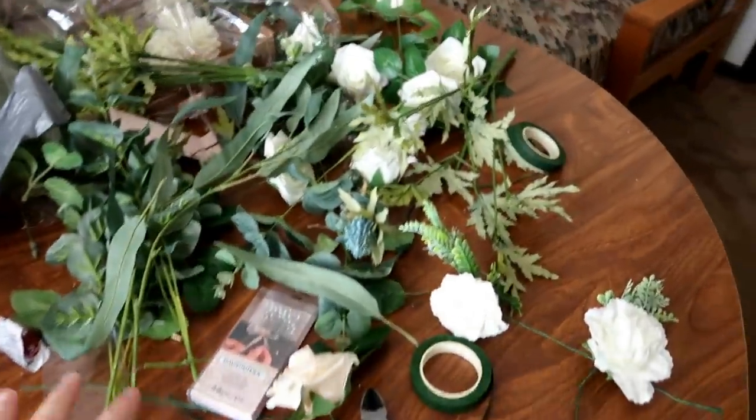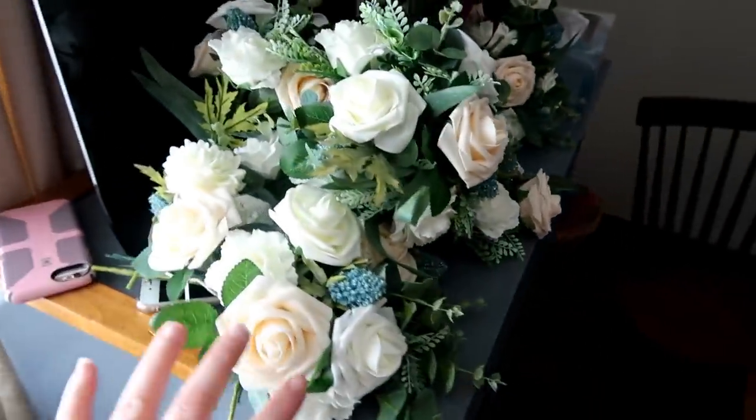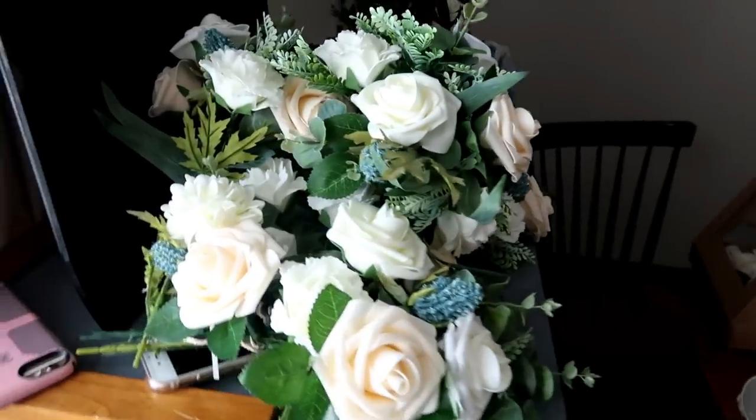No. Okay. So here's our mess of, you know, making flowers. There's a pile of things going, though. Look at that. Don't they look beautiful?